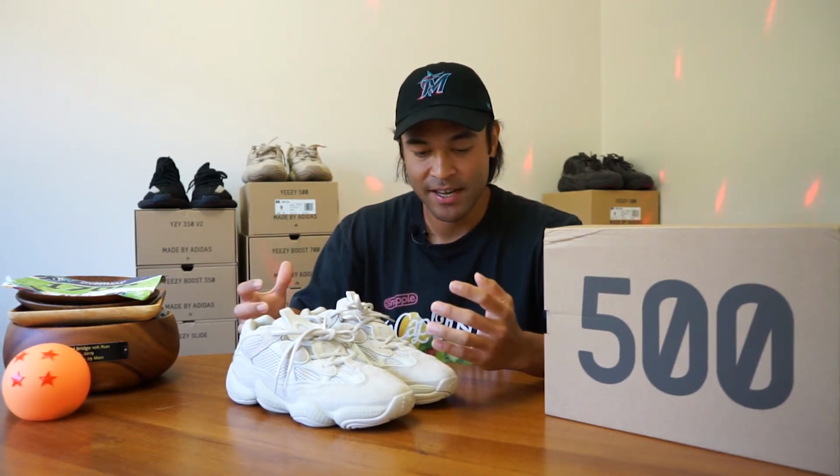All right guys, so let's talk about comfort and sizing. Now, while the Yeezy 500 model is not quite known for its comfort to the same level as the Yeezy 350 or the 700 models, it is still an exceptionally comfortable sneaker. The reason why it's probably not as comfortable as maybe the 350 or the 700 is probably down to the fact that this model doesn't have Boost in it.